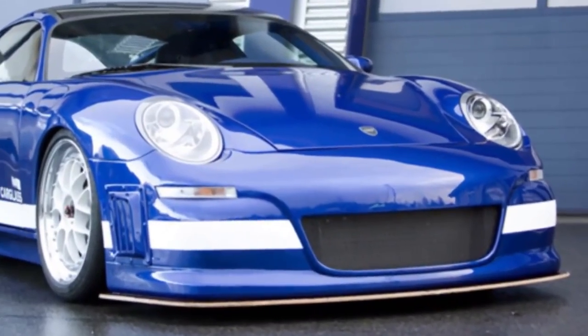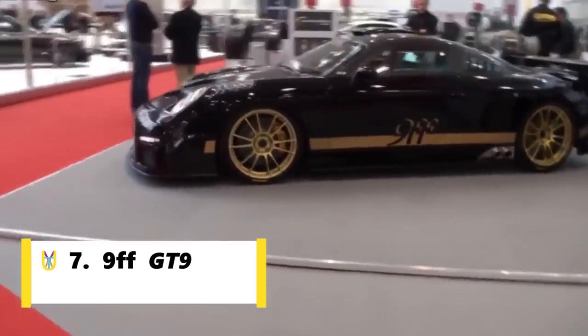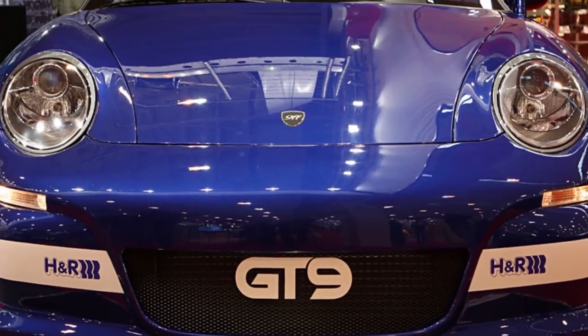Number 7 is not a popular car company, and it is 9FF. The 9FF GT9 is a sports car based on the Porsche 911, built by German tuning company 9FF.